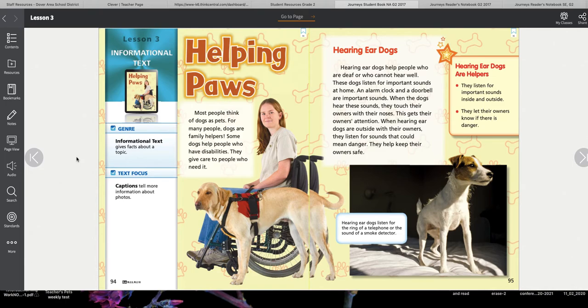Now, I've talked about captions in Seesaw, and it's a little bit different than how the captions are here. Captions in our informational stories are little groups of sentences or words that tell more about each picture or each photograph. So you're going to notice on page 95 that there's a little box next to the picture. The words inside this little box next to the picture of the dog are going to give you more information about just that picture. So a lot of times in our informational texts, we'll have captions that give us a little bit more information so that we can see or understand that picture even better than just by looking at it, okay?